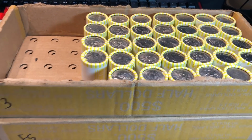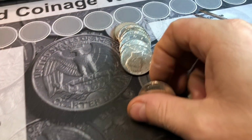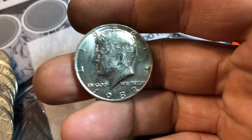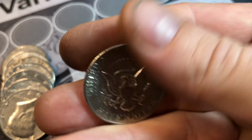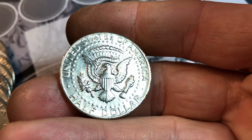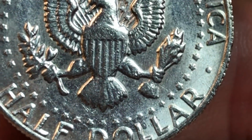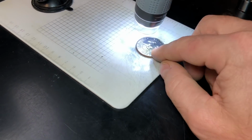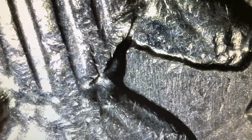Roll number 16 of this F3 box, and we've got a dandy here. I've already put it under the scope. It's a 1982 Philadelphia. Not in the best shape, but you do want to look for the no FG, and for the naked eye look, absolutely nothing there. And I do have that listed on my mat as one of the varieties you want to look for. And when I put it under the scope, we get under the eagle's leg right there, nothing. Absolutely nothing. Definitely a 1982 Philadelphia, no FG.